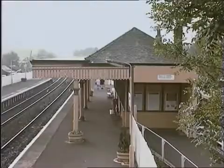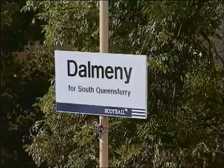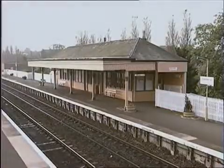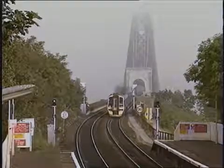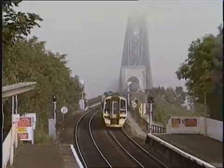The well-preserved station at Dalmeny is also the railhead for South Queensferry, the name reminding present-day travellers of the days when there was no fixed crossing across the Forth. Today the bridge is perhaps taken for granted by the thousands of passengers who use it each day, but it remains one of the most impressive engineering feats of the Victorian era.